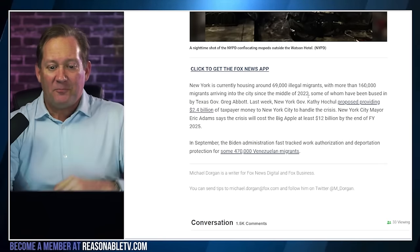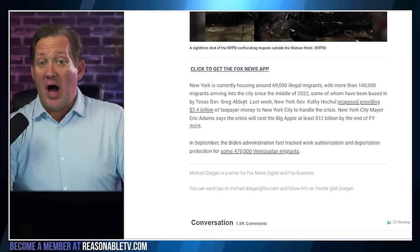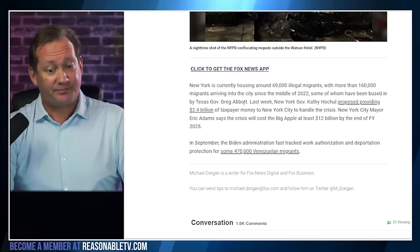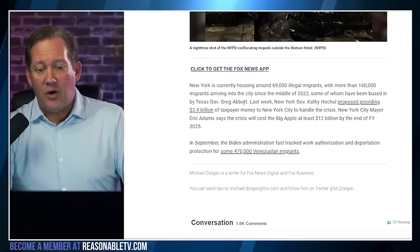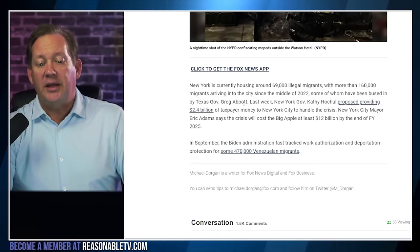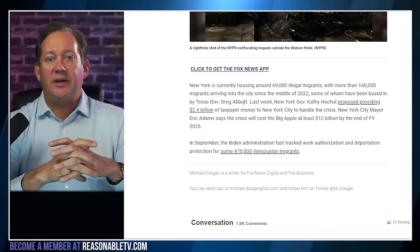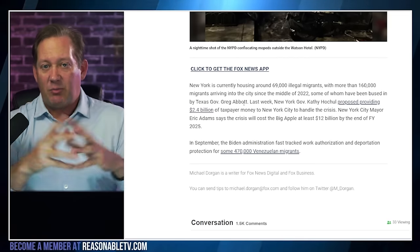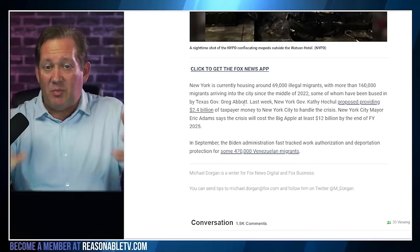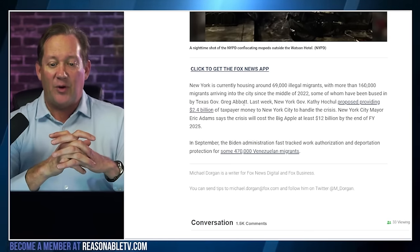Maybe. Some of them have been bussed by Texas Governor Greg Abbott, a lot of them have, or flown in. He's taking planes and just chartering planes. And New York Governor Kathy Hochul proposed providing $2.4 billion of taxpayer money to New York City to handle the crisis. More money. Just spend more money. Take more money from your constituents, their hard-earned taxpaying money. Just spend more money. Get some of that free Fed money. Get some of that Obama money along with an Obama phone, right?